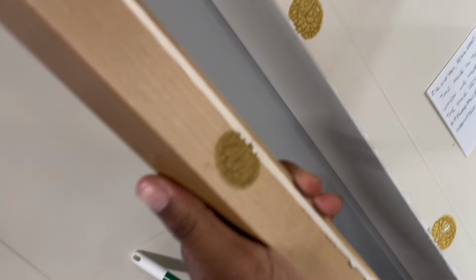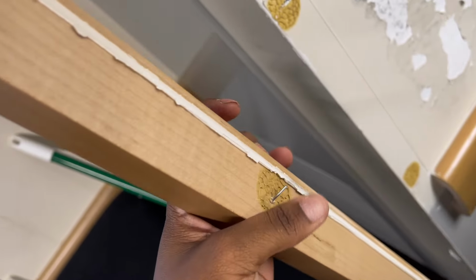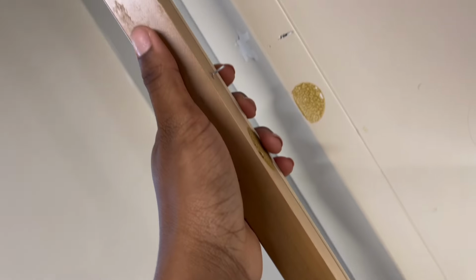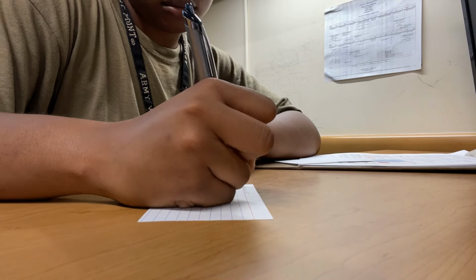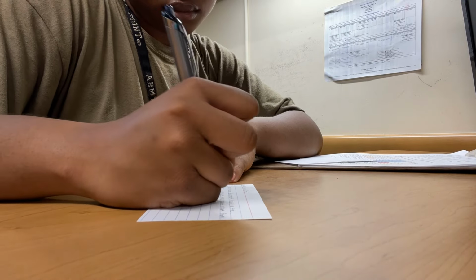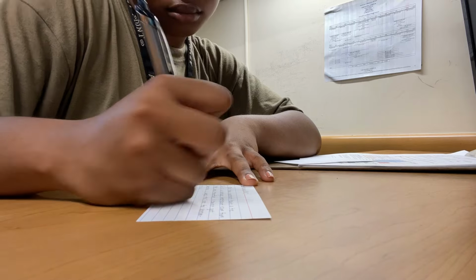I tried to play Bob the Builder and put the bar up myself, but yeah, no, we had to put a work order in for it. We made a deficiency card for it. The deficiency note cards are really important. I'm writing a couple more now. Even if you put up the deficiency cards, you can still get gigged if whatever the deficiency is was preventable.